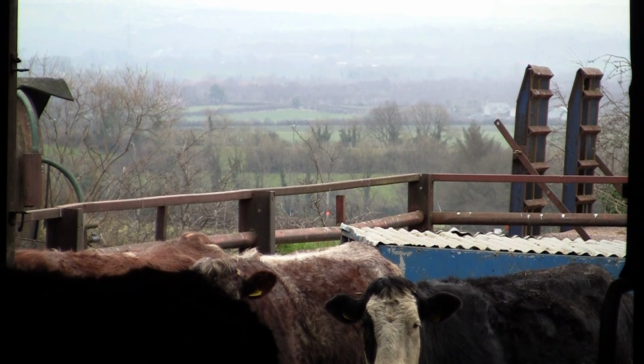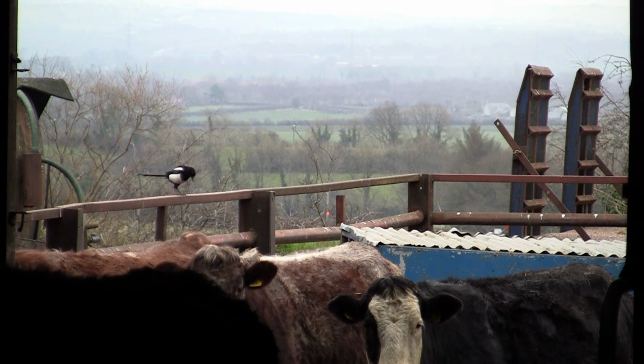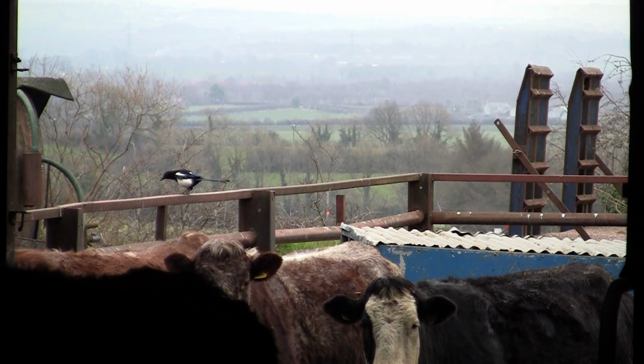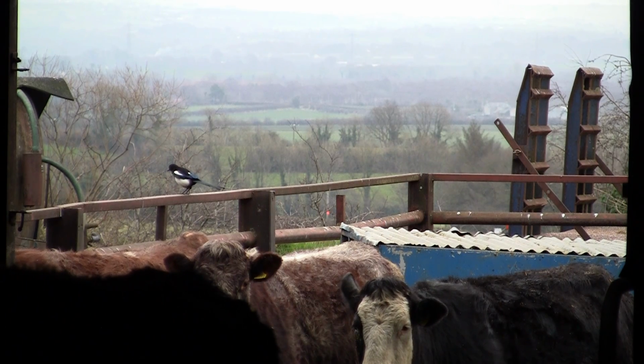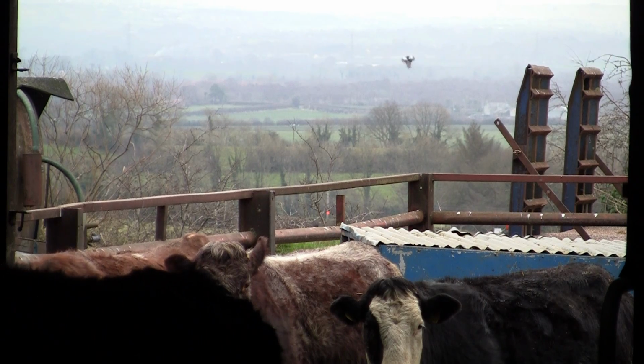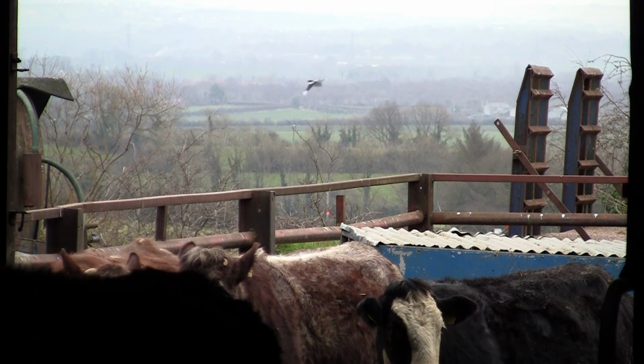Now, it's not long before I get another opportunity. This magpie lands about 30 yards away, and I decide to go for a headshot. But I just miss him. The pellet plucks one or two feathers out of the back of its neck on the way by.